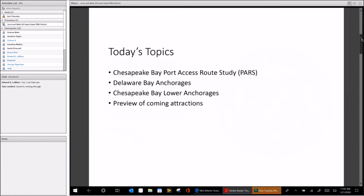Some of the things we're going to go over today is, as Carl said, the Chesapeake Bay Port Access Route Study, our proposed Delaware Bay anchorages, Chesapeake Bay lower anchorages, rulemaking that's in progress, and a review of coming attractions.